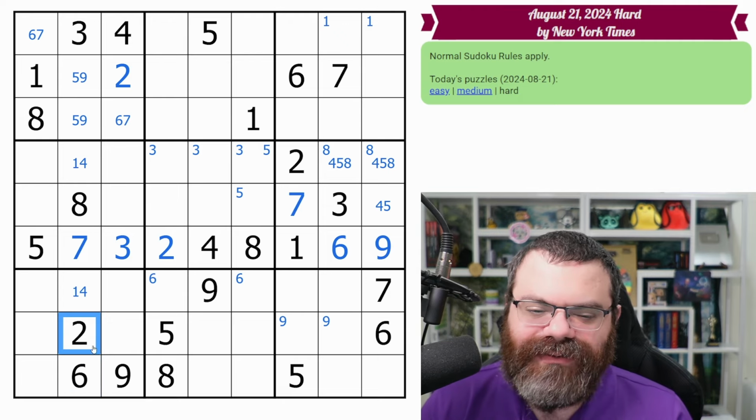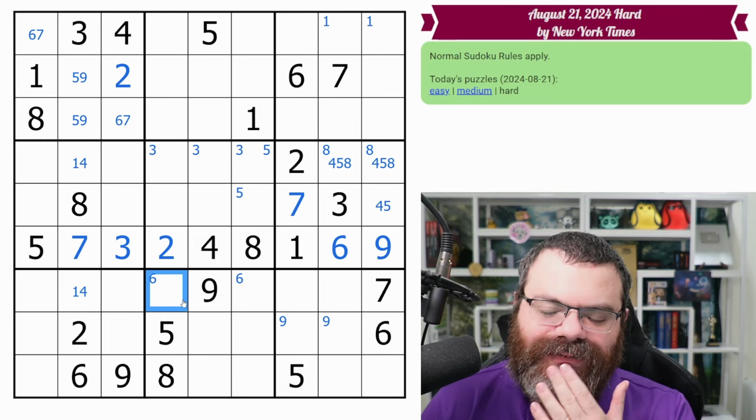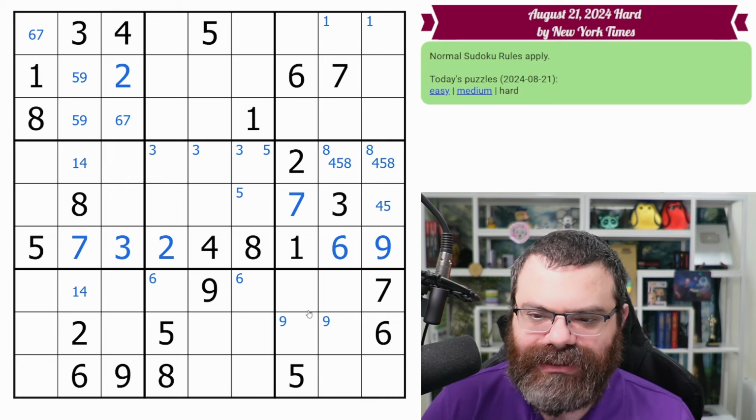Never mind on that one. I was saying we have this 2-6 that needs to go in these cells, and I was seeing this 2-6 saying it's not there. So 2-6 are going to end up somewhere in these three, but I can't really mark anything with that right now. But that's what I was seeing.